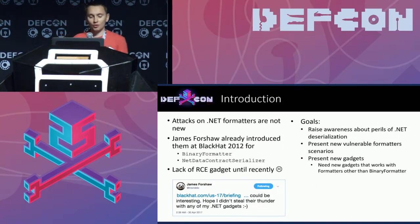Unfortunately, we could not find a good available remote code execution gadget chain. There was one published by Florian Gaultier, but it uses memory corruption, so it's not very easy to build a universal exploit for different versions of Windows. But we were sure that there should be a lot of ways to get code execution during .NET deserialization.